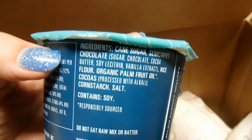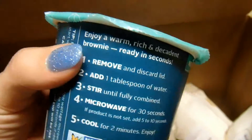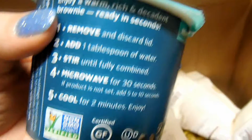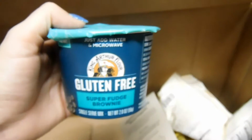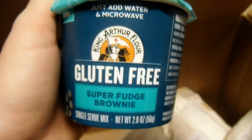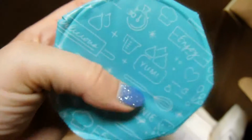It has cane sugar, chocolate, short list of ingredients. Okay, yeah, so you just add water and microwave for 30 seconds. Pretty straightforward. So yeah, this was actually $1.99. Wasn't super cheap, not really that expensive either. But yeah, this is by King Arthur Flour, so that'll be good.